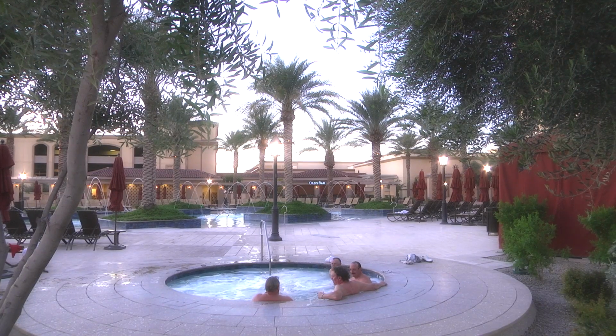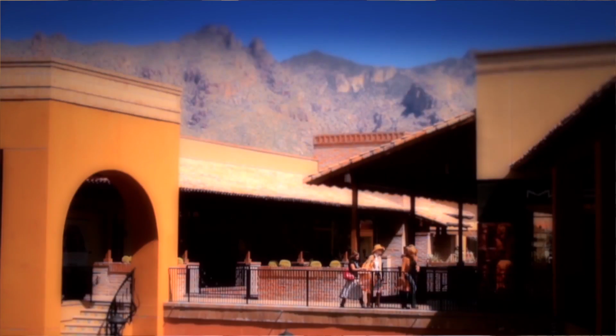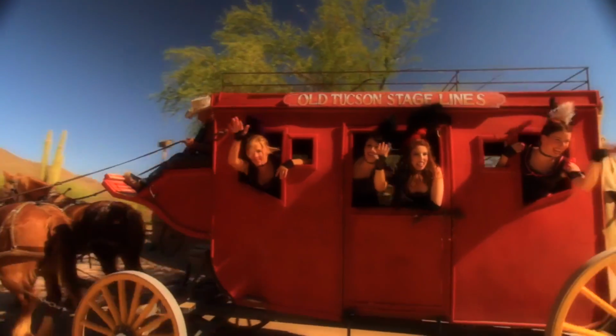We get visitors from throughout the world. Our top feeder markets are some of the largest cities in the United States. So people come here really to escape and rejuvenate, and Tucson offers that opportunity in a variety of ways. A lot of people think of Tucson in terms of the Old West, and so when they come here, they're going to go to places like Old Tucson, for example.